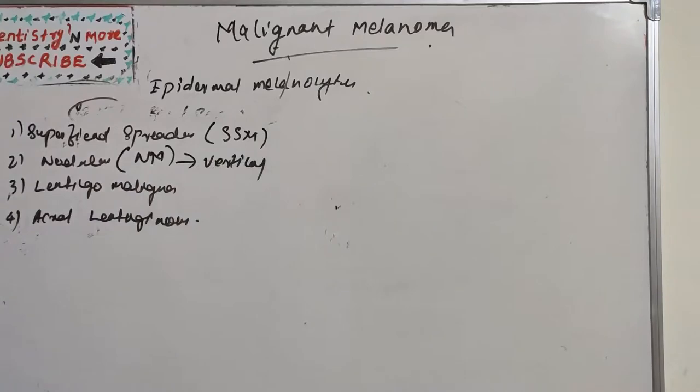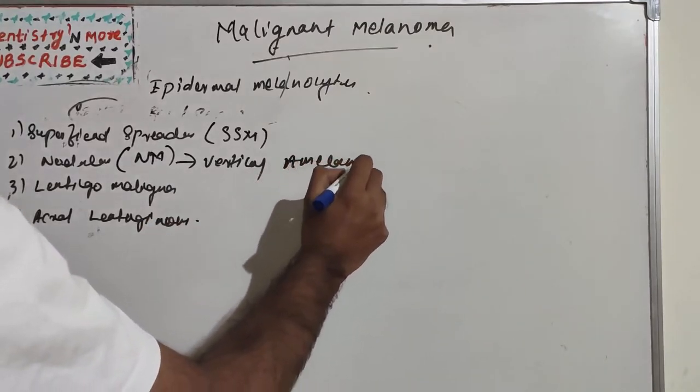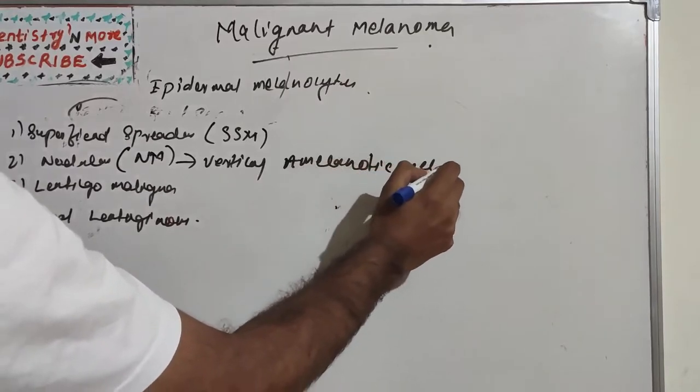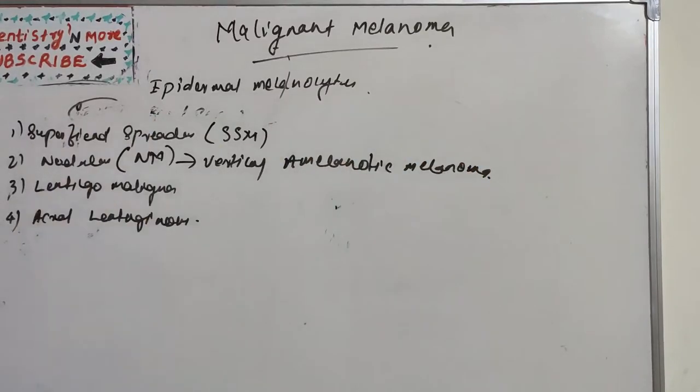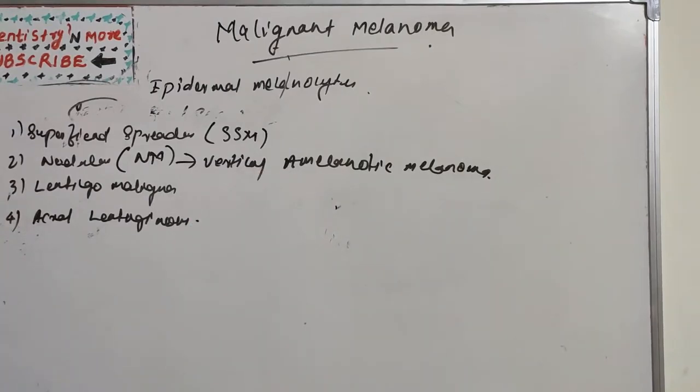Okay, and it presents as a sharply delineated nodule with a decrease of pigmentation, maybe pink or black, which is known as amelanotic melanoma. So amelanotic melanoma is nodular melanoma. Due to its lack of pigmentation, it appears as pink or black, which is known as amelanotic melanoma. And there is predilection for occurrence on the back and head and neck skin.